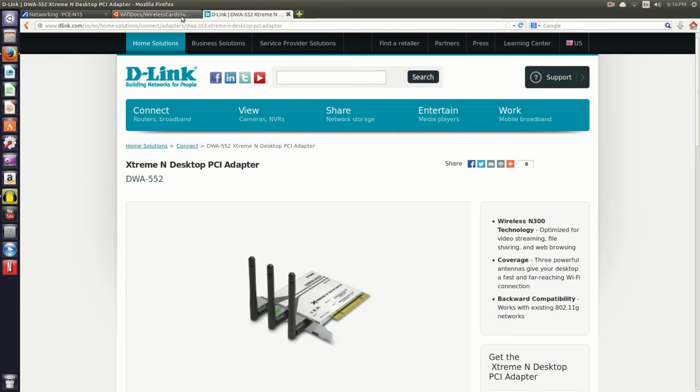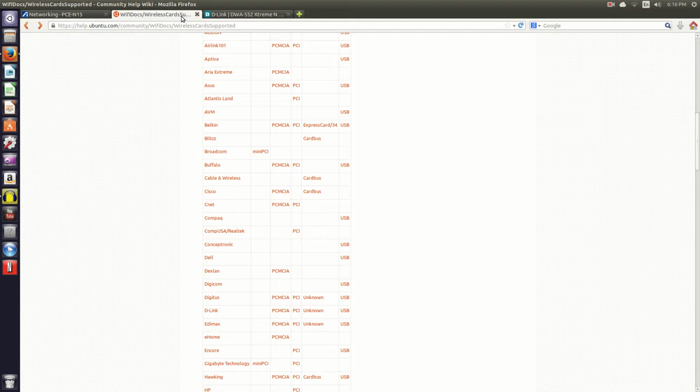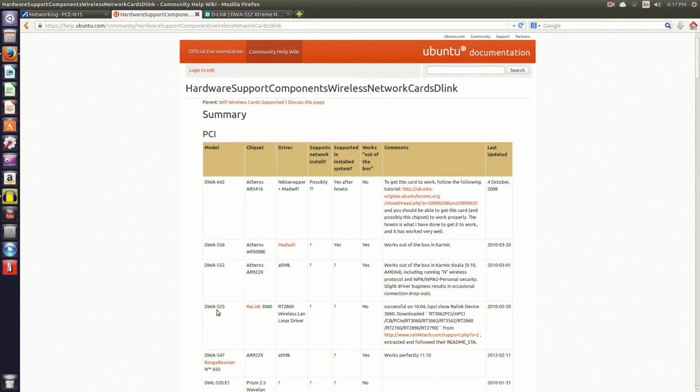But after referring to the wiki, I found that the DWA552 works out of the box according to whoever tested it. Now again, this is community contributed, but the main thing that I learned about this, a very important thing, was this right here, the chipset.